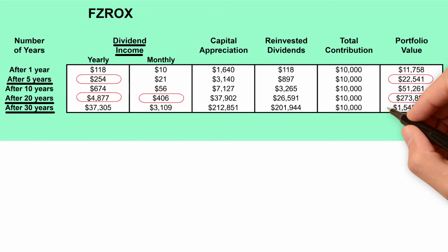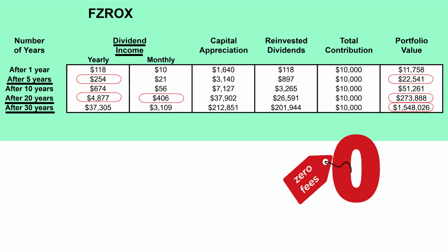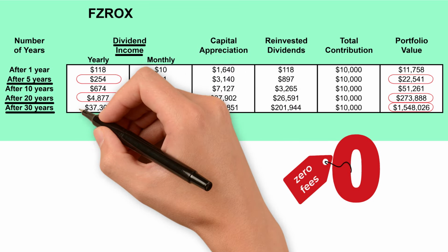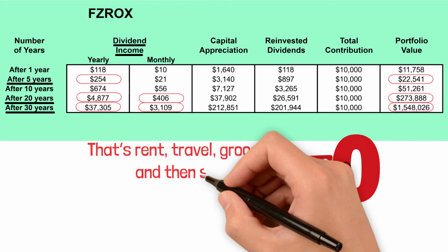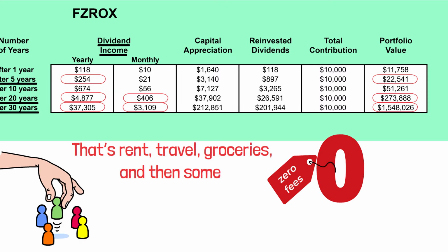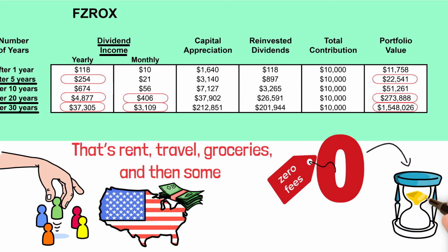At 30 years, your portfolio is worth $1.5 million from one single zero-fee decision. And your monthly dividends? Now at $3,100 or over $37,000 a year, completely passive. That's rent, travel, groceries, and then some. You didn't have to pick winners. You didn't chase trends. You just bet on America and let it ride. Fidelity took zero fees, and time did the rest.